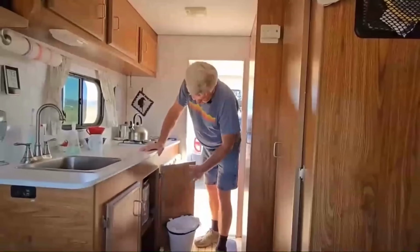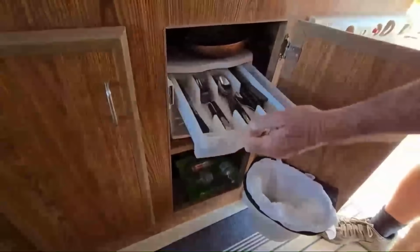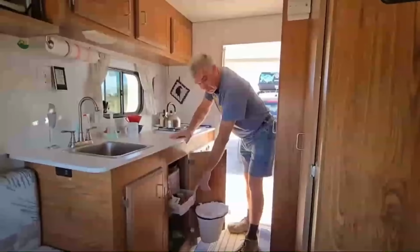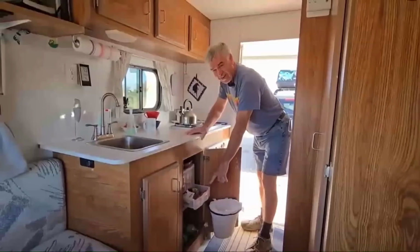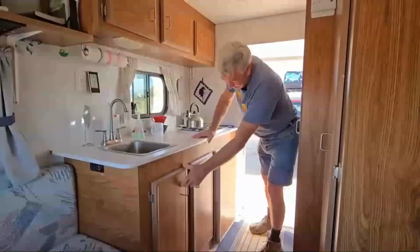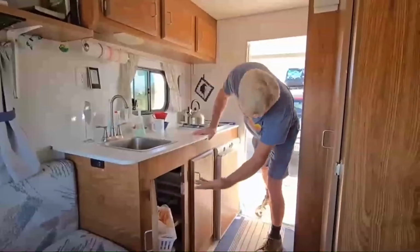And the cabinets didn't have any drawers, but I added small little plastic drawers for our utensils. We don't call this a junk drawer, we call it our every useful drawer. That's adequately named. Yep. And then on this side, pots and pans, your usual stuff.